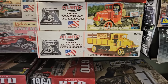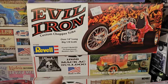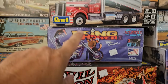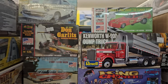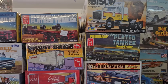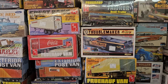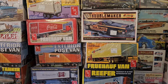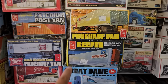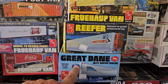More Atlantis stuff. Again, thank you, Atlantis, for doing what you're doing. You're coming out with some cool stuff. Evil Iron. I'm in the process of building one, but had to box it because I lost 2 parts on that thing. I don't know where they went. But it's stopping me from finishing the kit. The Troublemaker flip top car. Oh, there's a kit you don't see. That reefer trailer. Another reefer trailer.